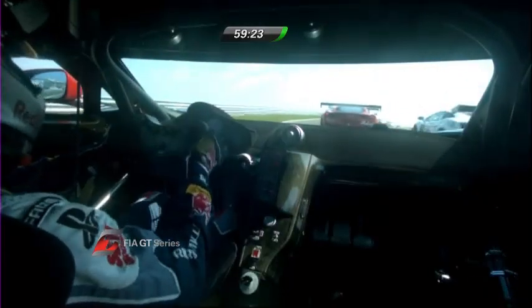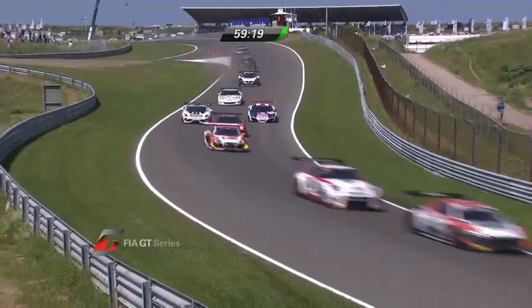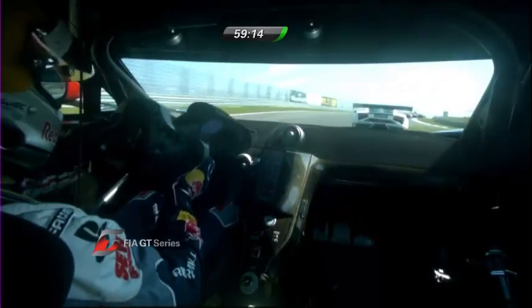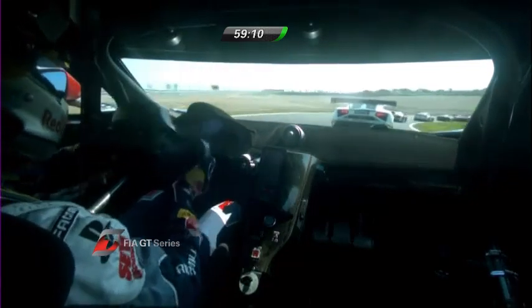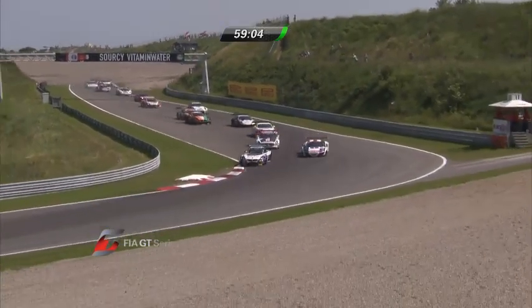We go on board with Sebastien Loeb as he tries to find a way through. He's just got to be patient. There will be opportunities. You can see him trying to force his way past the Lamborghini. The back end of the McLaren a little bit unstable as he came through the left-hander. Now up over the crest and dropped down this magnificent long right-hand corner. Got to hug the apex, and then immediately you're into Masters corner.